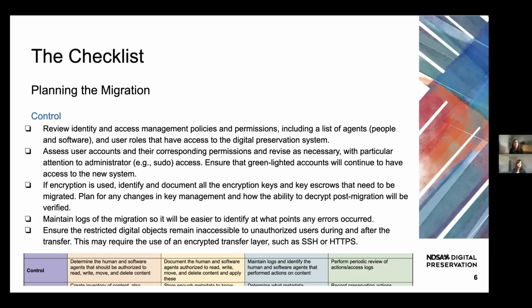So for instance, we say review identity and access management policies and permissions, including the list of agents and user roles that have access to your system, which we saw is almost exactly the same language used in the levels of preservation. Assess these accounts and their corresponding permissions and revise them as necessary, especially looking at administrative or pseudo access that can change a lot of other permissions, give other agents the ability to read, write content that they shouldn't necessarily have. Ensure that all of your green lighted accounts will continue to have access to the new system, so no one gets locked out if they shouldn't be.